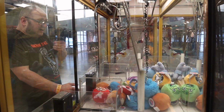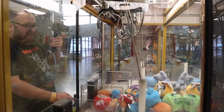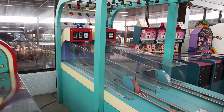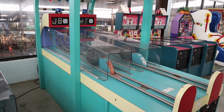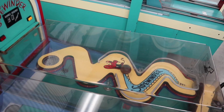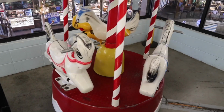Going for the blue duck? I missed the blue duck completely. He wanted a blue duck. He's never seen a blue duck before. What just happened? I have no idea how this game works. Too hard. I can't. There, you got this, Jacob. Precision skills. Ow!